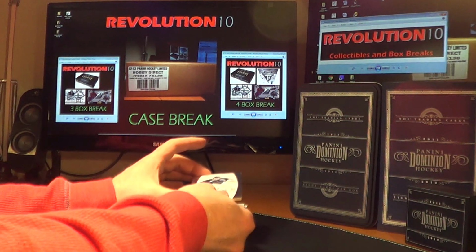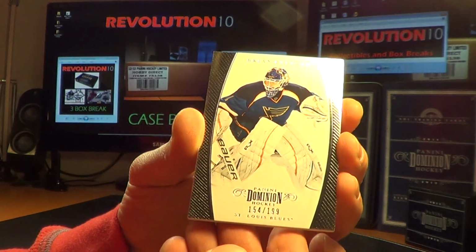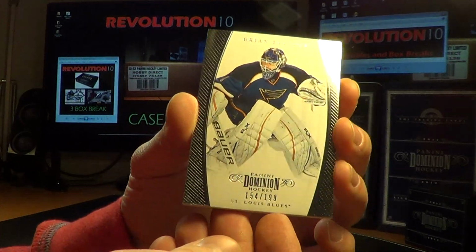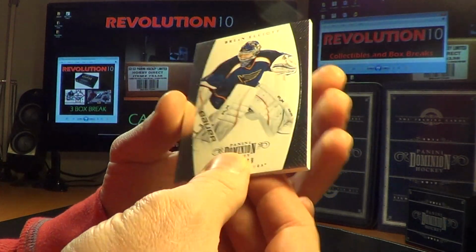And the first card is a base card for the St. Louis Blues, Brian Elliott, numbered 154 of 199, goes to the Blues.